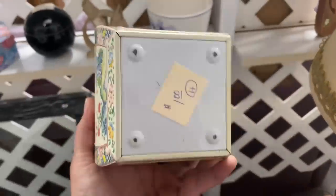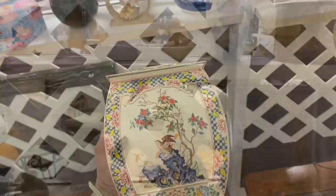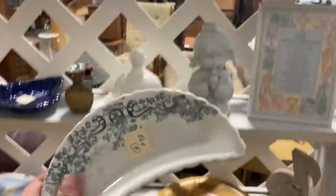I love these tea tins. I used to collect them, but I found I wasn't really having a place to display them or to use them, so I've stopped picking them up.